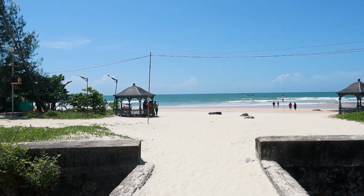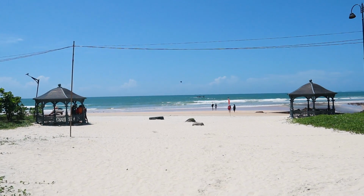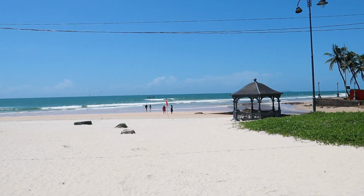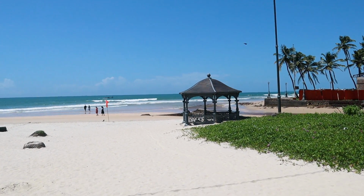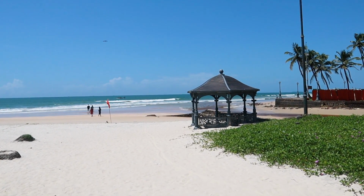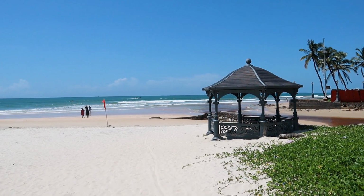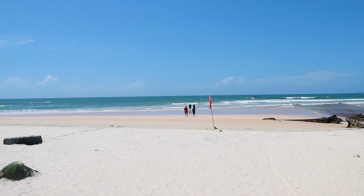So the best part about South Goa, guys, is the sand. The sand is so white and it is so clean over here. So if you can see this, this is a very beautiful cabana. You can click nice pictures of, and look at the sea, guys. It's so beautiful.